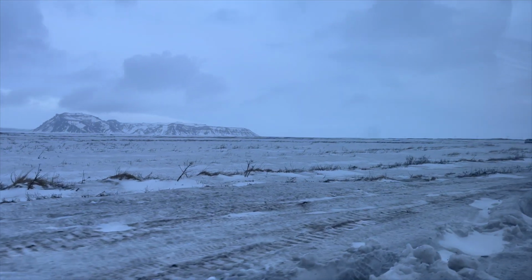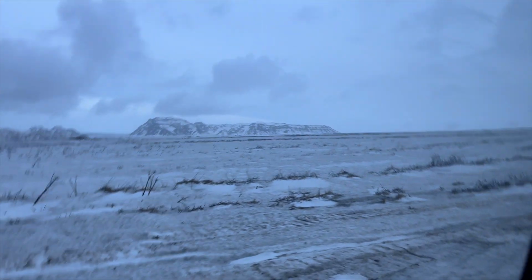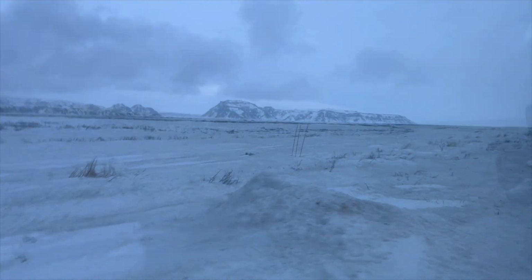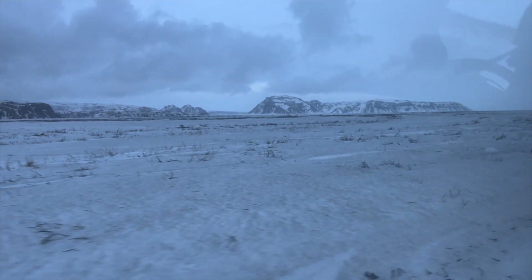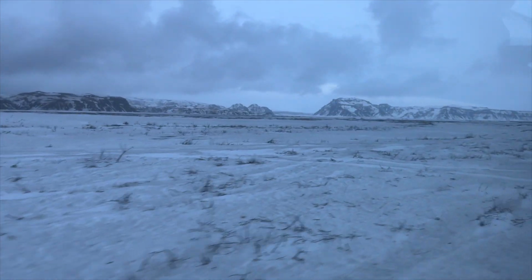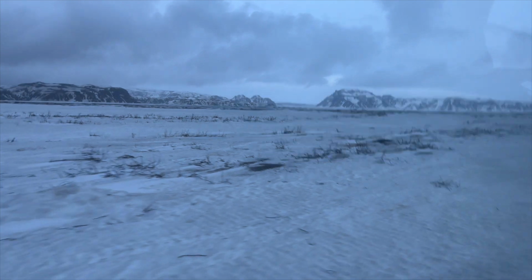After some time, you leave the highway and go completely off-road, onto the rugged, frozen Myrdalsjokull glacier. The Myrdalsjokull glacier is Iceland's 4th largest ice cap. It covers nearly 600 square kilometers, 232 square miles, and its highest peak is almost 1,500 meters tall.